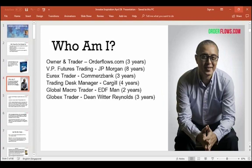So for those of you that are new here today and not familiar with me, just really quick, who I am. For the last 3 years, I've run orderflows.com. I'm the owner and trader there. Prior to that, I spent 8 years at JP Morgan as vice president of futures trading. That's what I did every day, is I traded futures.